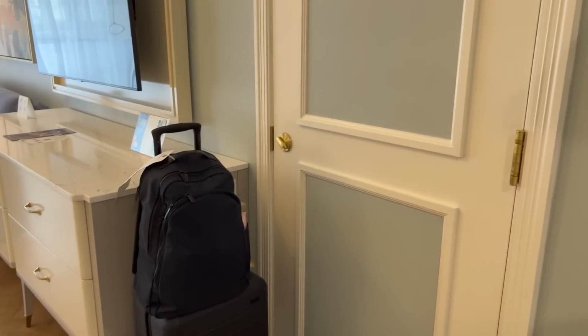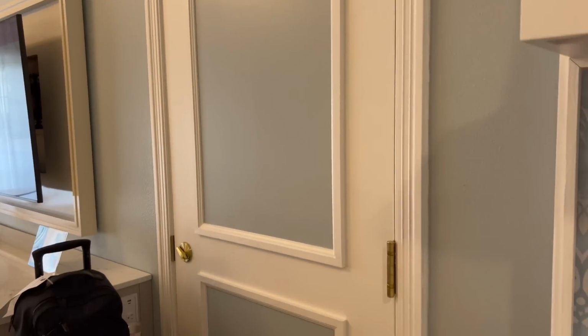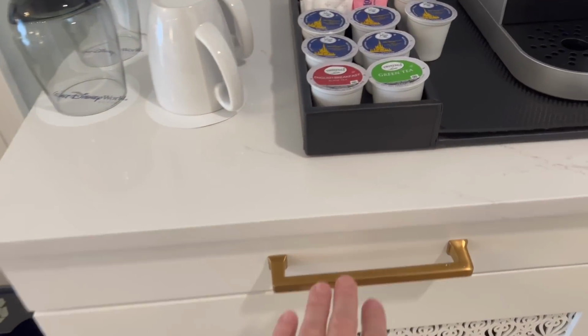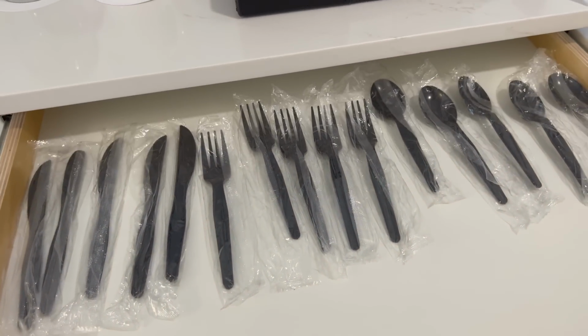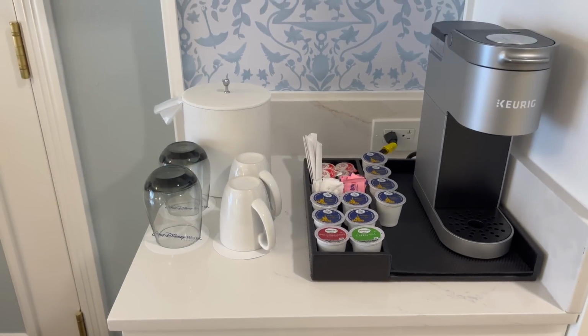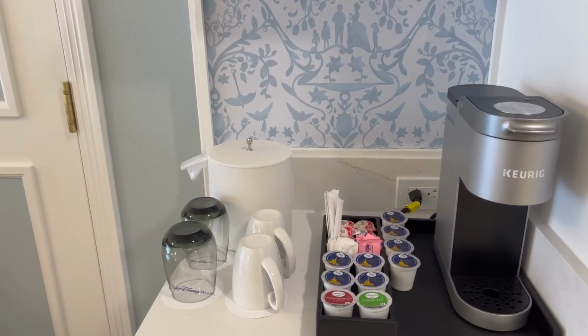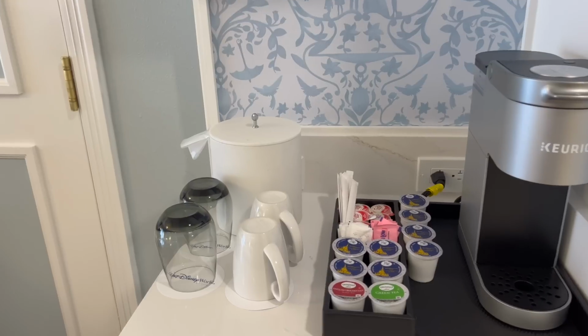This is an adjoining room, which in this very building in the past, I've had trouble with noise with adjoining rooms, so we'll see what happens there. Then in here, we have a drawer with some cutlery. We have a Keurig. These are the only DVC studios, aside from the Tower Studios, that have a Keurig as opposed to a regular coffee maker. And then look at this, you guys.